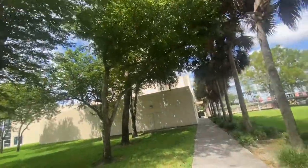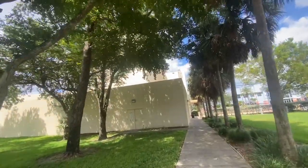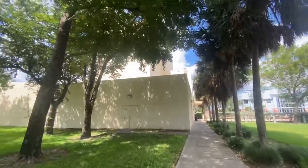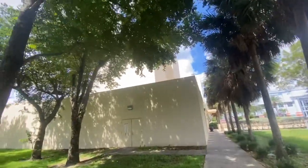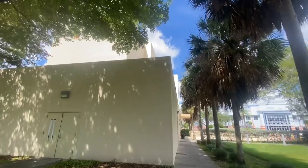And this is Makita's building. Yeah, it's my favorite building. Well, my second favorite building. Oh, God. Lou Brown's Performing Arts Center. It's beautiful.